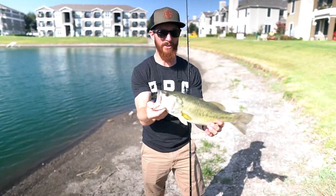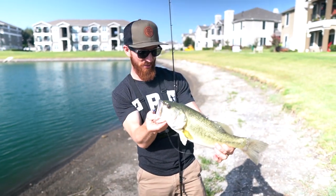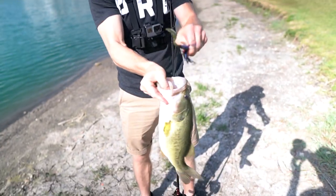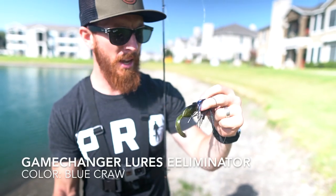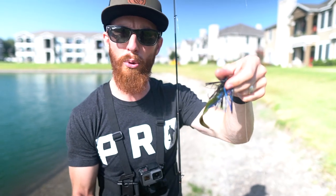All right, guys, first catch out of this pond. Look at him, it's a fat 2.5, possibly 3. It's just so fat. And that came on that Diesel Hard Hat jig. Boom, 3/8 ounce black and blue. I believe it's a Game Changer Eliminator's lure as the trailer. It's green and blue on the underbelly, and it's just like a large tadpole looking design.